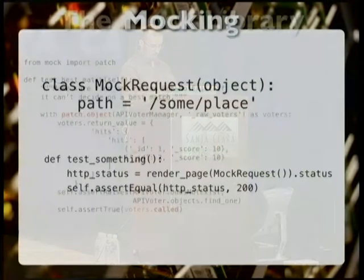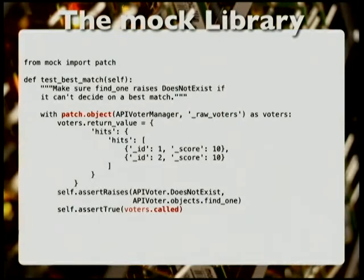So let us see mock. Take a look at this with block, which calls patch.object. What this does is it takes the object API voter manager, it's just kind of a big business object, and says, well, there's a method on that called raw voters, and I want to replace it with something that is just a mock and does something very simple and predictable.